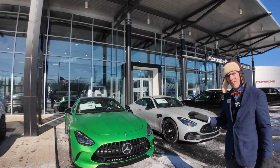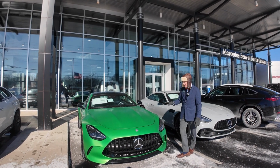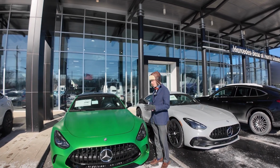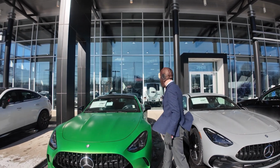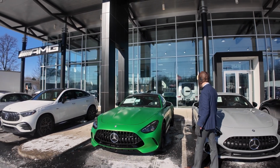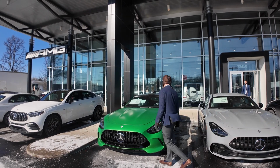We've been waiting a long time for this to get here. If you have any interest in owning the only Hell Green Magno GT two-door coupe in the country, this is it right here. And it is available. We haven't really told anybody about this. We kept it on the down low. I think it turned out beautifully. We're gonna get it all cleaned up, get it inside.